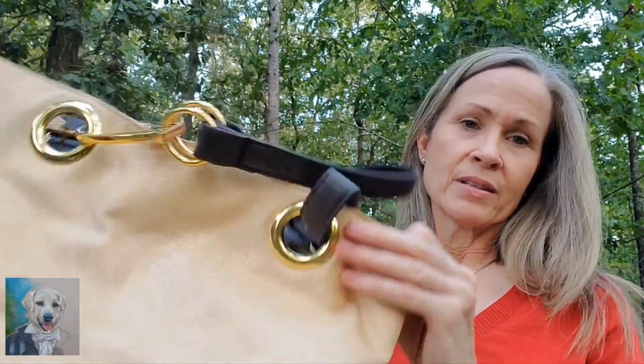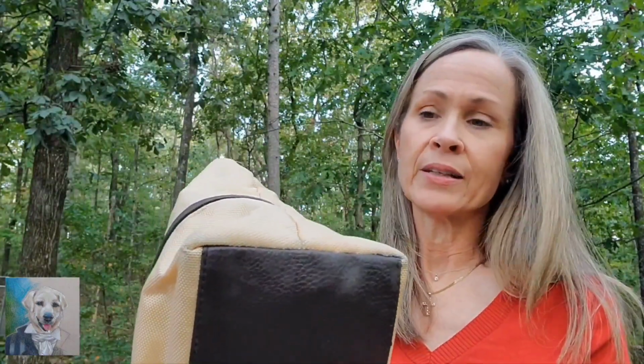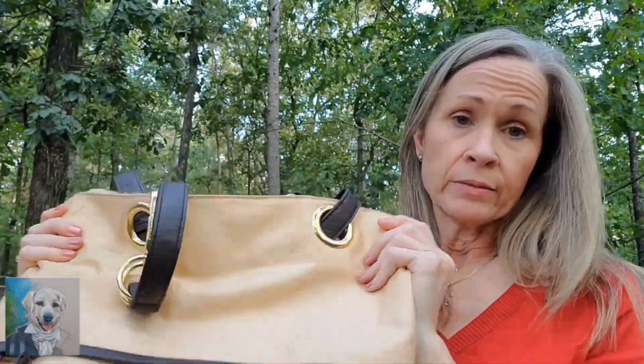But it's a tote. It's in great condition. The handle feels like leather. The bottom feels like leather. Soft, buttery leather. And the outside is this woven nylon material. And this has decent resale as well.